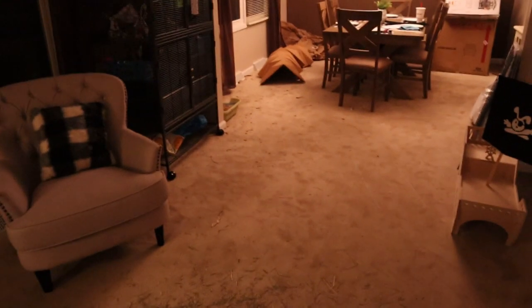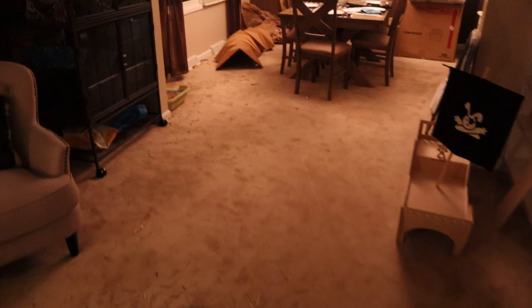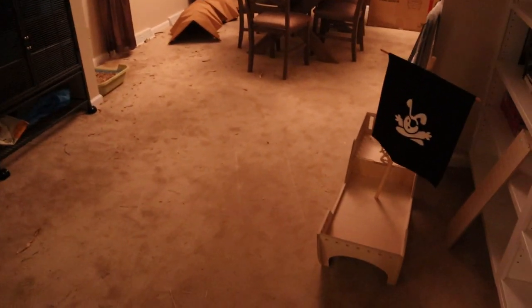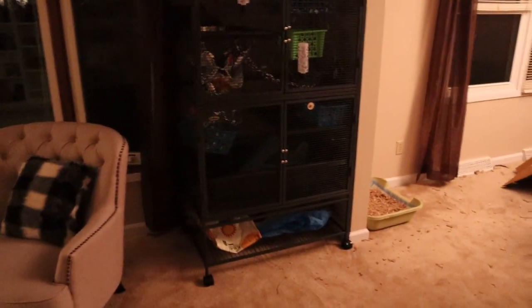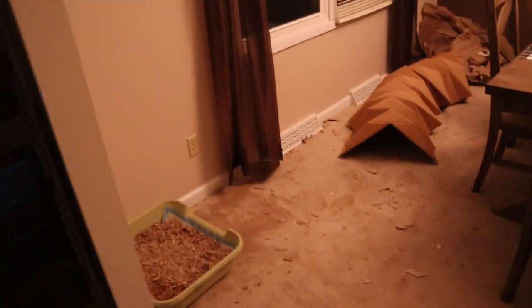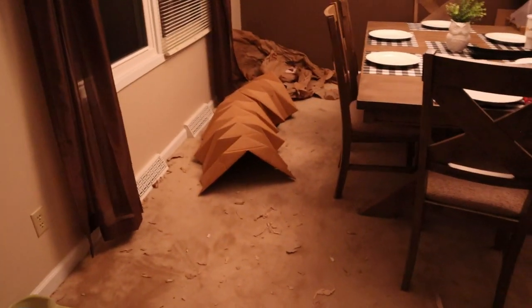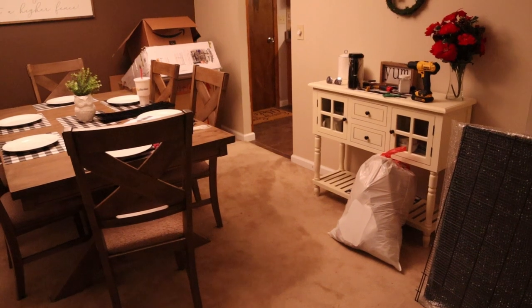But I have everything cleaned up. I just need to vacuum this room, and then I can get the bunny's toys back out. This fits here perfect. That worked out super well. This is all cleaned up, obviously needs vacuuming, and I'm going to change that litter box. They don't use it a ton, but it still needs changing. And then tomorrow I'm going to pick up all those tools and get those boxes out of here.